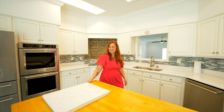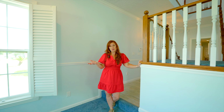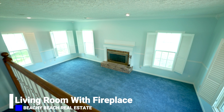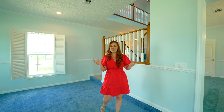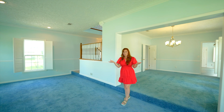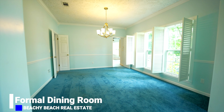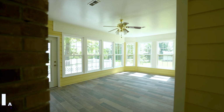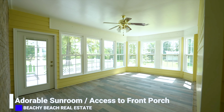Let's go check out one of the sitting rooms. When you walk in the front door, you have your choice of living rooms. Here is one of them, again with a fireplace and those plantation shutters that seem to be one of the signature tokens of this house, with lots of natural light flooding in. Off this living room, we also have a formal dining room before we get into the kitchen. Just off that first floor living room is an adorable sunroom, again with lots of natural light. You have access to the front porch and glimpses of the gorgeous backyard. There are multiple places in this beautiful home to curl up and relax.